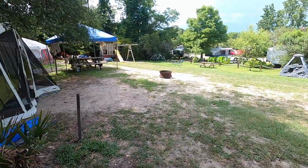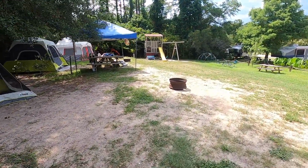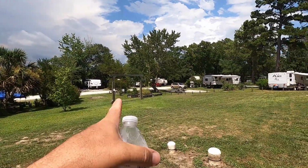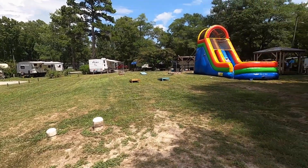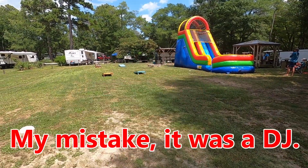Let's go walk around, take a look at the rest of the campground. This area is kind of centrally located. Some tent sites, but got the playground stuff for the kids. And that's one of those little misting water things. They had it set up yesterday. Cornhole, and there's the water slide. And there's gonna be live music later tonight.